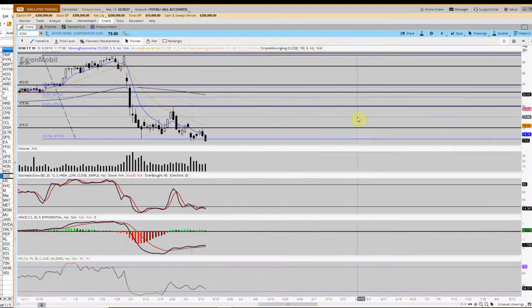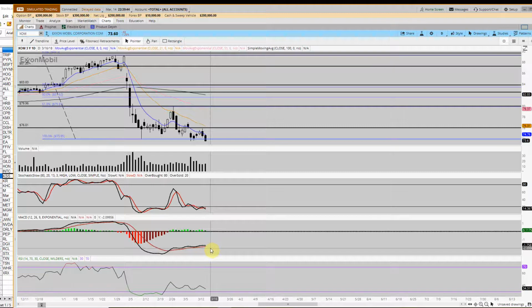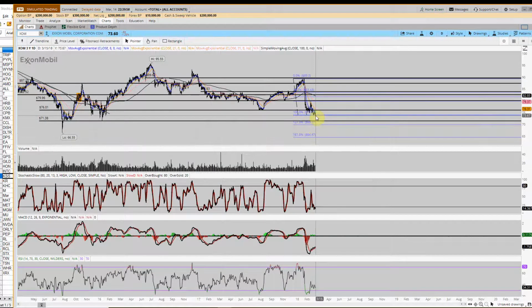So taking a look at the indicators, we've been pretty overbought, but MACD looks like it's trying to roll over again, and RSI is looking pretty bearish. So not much in my mind in terms of hope of Exxon kind of rebounding anytime soon. So definitely looking at some bearish movement on Exxon, especially if the market turns over.